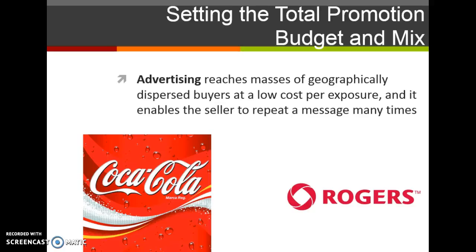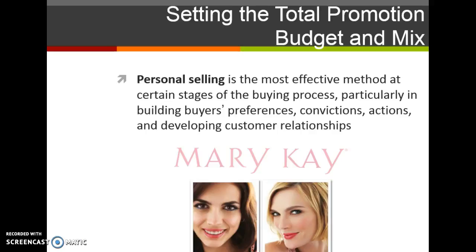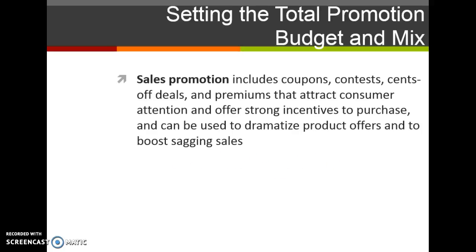Advertising reaches masses of geographically dispersed buyers at a low cost per exposure, and it enables the seller to repeat a message many times. Personal selling is the most effective method at certain stages of the buying process, particularly in building buyers' preferences, convictions, actions, and developing customer relationships.